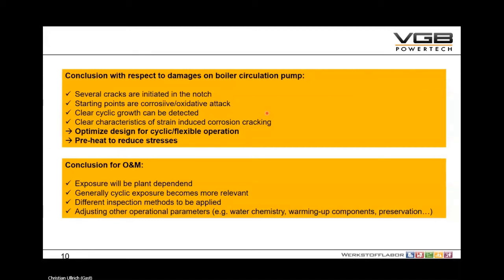By the way, one major finding is that you should keep an eye on the design of your components, especially if your plants are designed for baseload operation, as ours was. It is absolutely necessary to look at which positions have designs which could result in an early failure, and therefore in massive damage. And then you can try to optimize the design for this specific cyclic and flexible operation in order to avoid this damage.